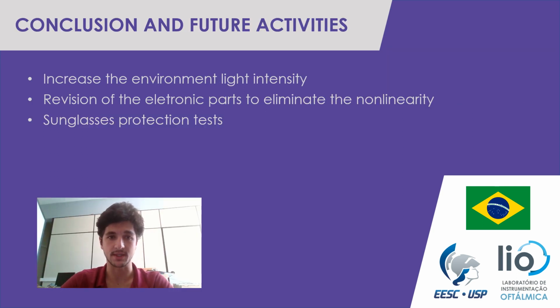Finally, although the system can operate well in the 0% and 100% conditions, there is still work to do in the interval between these two. The activities already in progress include increasing the light intensity that reaches the eye by using more LEDs, or even reducing the spherical environment. The electronic parts are also being revised to eliminate the nonlinear behavior. Once the fixes have been made, we expect to get the results of protection associated with different sunglasses frame geometries.